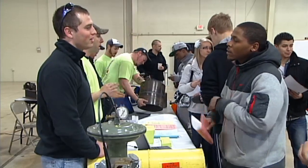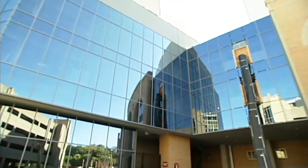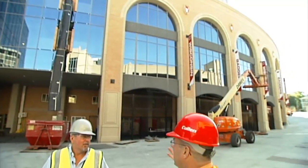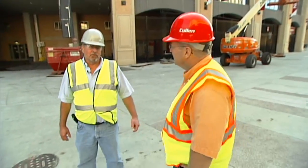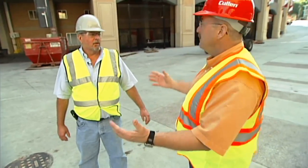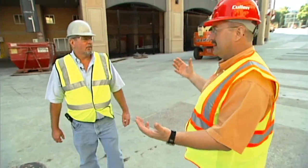Oh, Dave, it's a beautiful fall day. To me, it feels like there's football in the air, and how appropriate. We're standing outside of the newly remodeled Camp Randall Stadium here in Madison. Yeah, Stu, it is a beautiful day, and there's a lot of construction going on the inside of this building, too. Now, on a major renovation like this, it really takes a lot of teamwork through all the building trades.